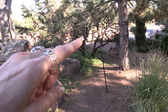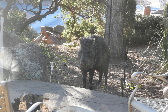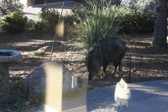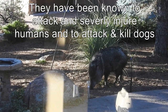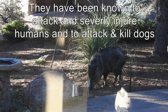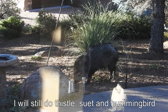So we normally have a bird feeder on the end of this big, strong metal stake. But the javelinas have been coming, have bent it over, and are using it as their feeding trough when the bird food falls. Javelinas can be extremely territorial, very aggressive. The males have tusks, and we realize we have this big family living in our neighborhood. So I do not want to encourage them, and I'm no longer going to be putting bird food out. We'll see if that works.